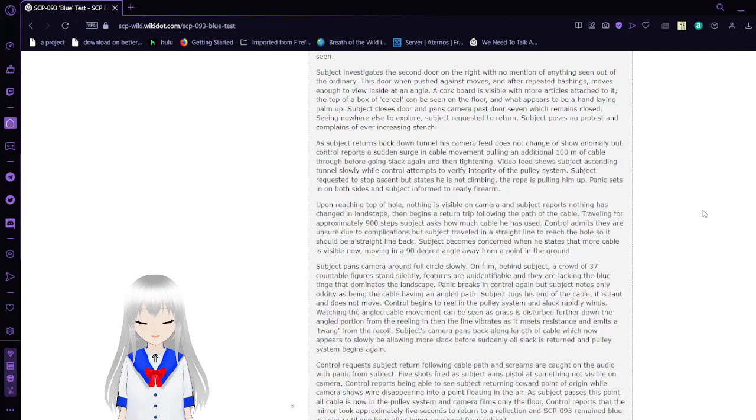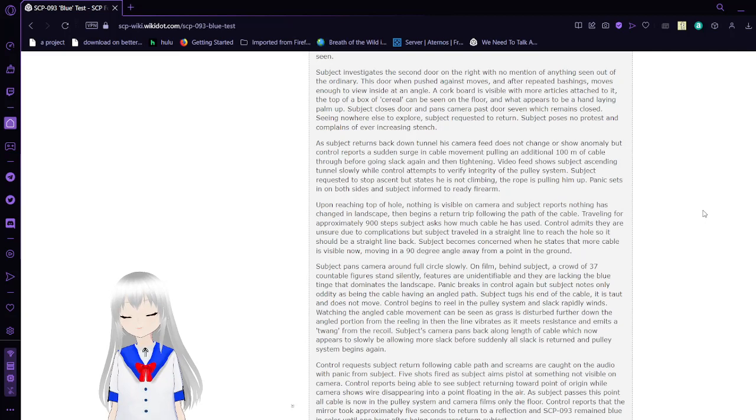The view feed shows the subject ascending into the tunnel slowly while Control attempts to verify the integrity of the pulley system. Subject requests to stop the ascent but states he is not climbing, the rope is pulling him up. He exits on both sides; the subject is informed to ready a firearm. Upon reaching the top of the hold, nothing is visible.